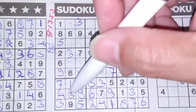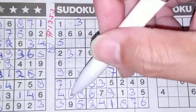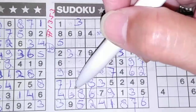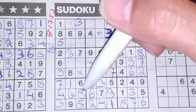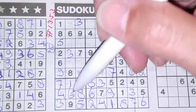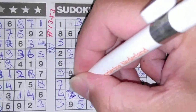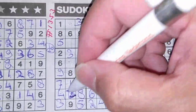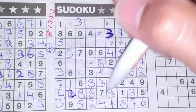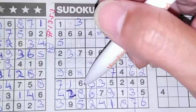Oh, double 6 here. Not correct. Yeah, double 6. This 6 is not okay. I made mistakes and mistakes and mistakes. Here should be the 2. Yes, the 2. Second mistake, the 2. 1, 2, 3, 4, 5, 6, 7, 8, 9.